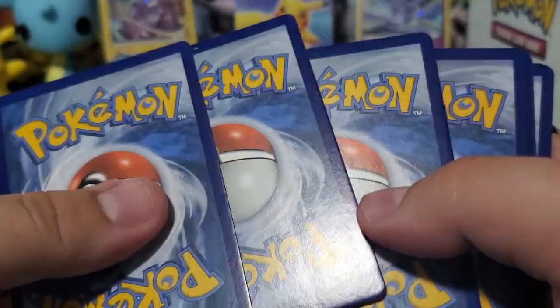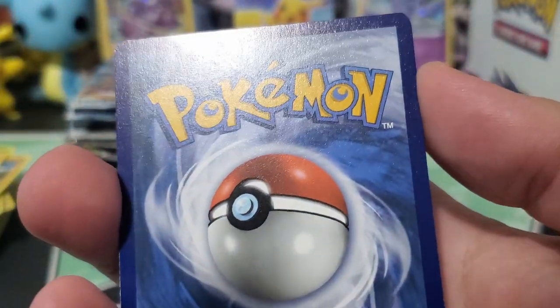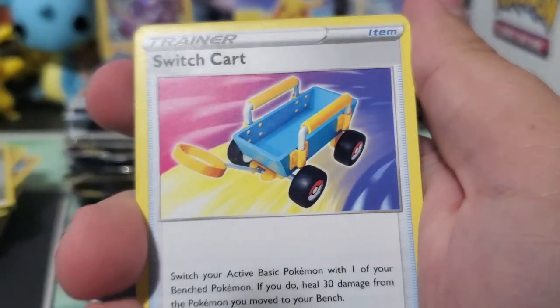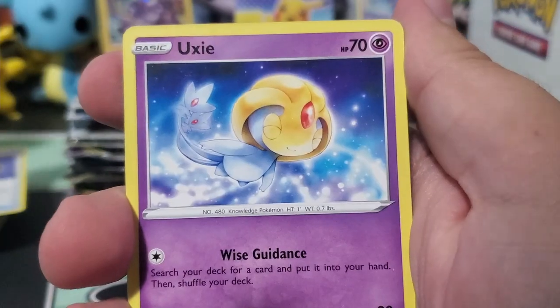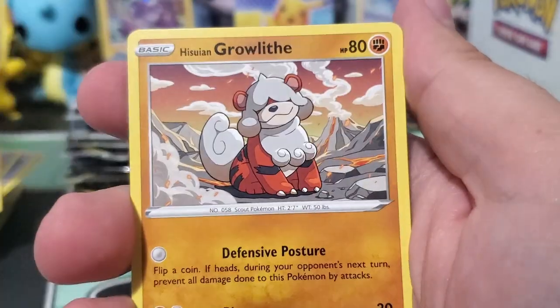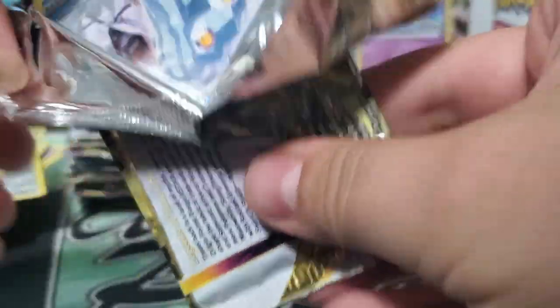Oh, my goodness. I hope the printing quality is better on the booster box. All right, what do you got, baby? Green. I'm going to do grass. No, I can't do grass. Lightning. Switch card. We got an Uxie, Hisuian Quilava, Overqwil. An ice guy, a fly guy, a shield guy, and a Basculegion guy. Nada. Another one. Open it up.